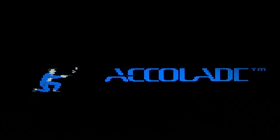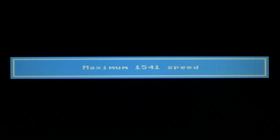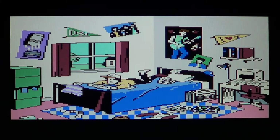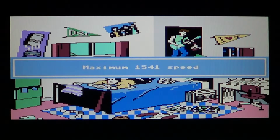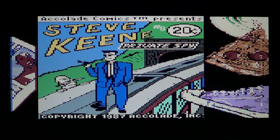So Accolade Comics is a very original adventure type game. Basically, you are controlling a character that is a secret agent called Steve Keen. And what's cool about this adventure game is that it's actually displayed a little bit as a comic strip. That's a very, very original way that this game is showing you what's happening. Depending on your choices, you will either continue or maybe die somewhere in the comic, and you'll have to actually start over from wherever you've saved your game.